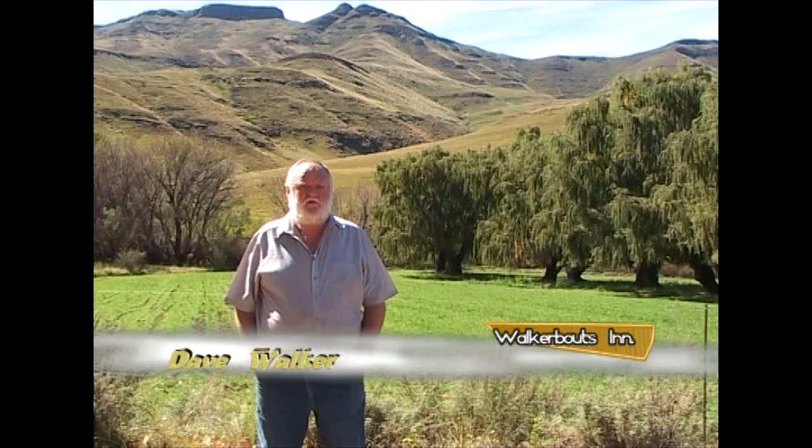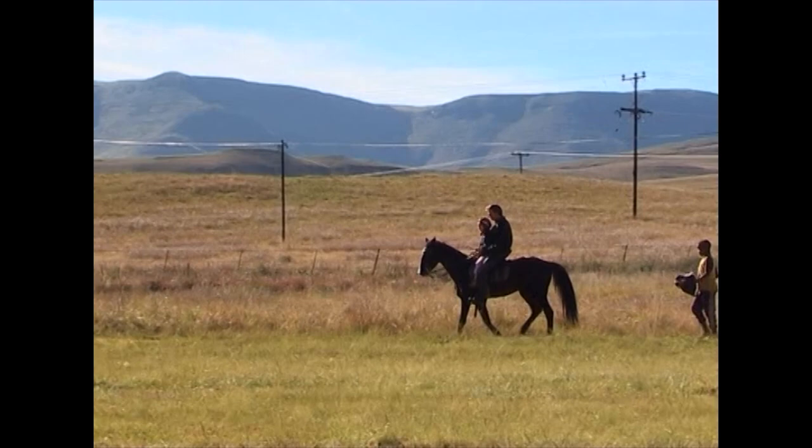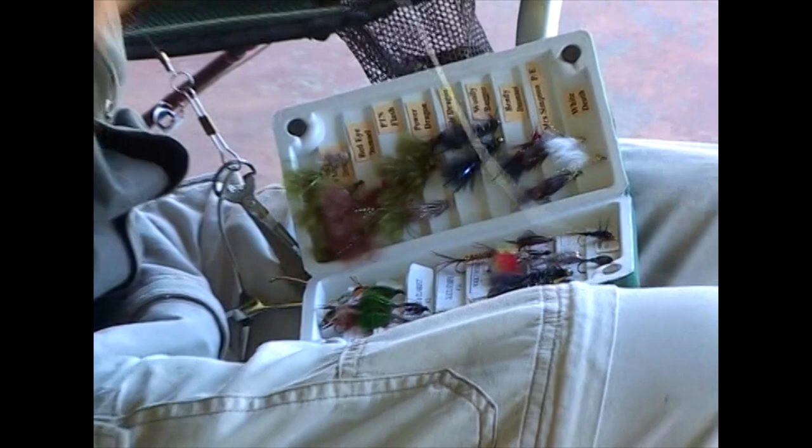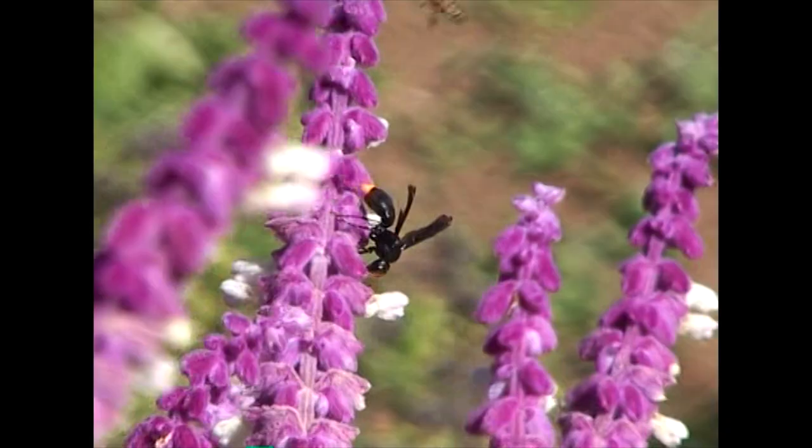Apart from fly fishing, there are a number of other attractions which draw people to Rhodes. Amongst other things, rock art abounds, horse riding, birding opportunities, and in particular, folk come to these parts to see bearded vultures, for example, and orange-breasted rock jumpers, which only occur about 7,000 feet above sea level.